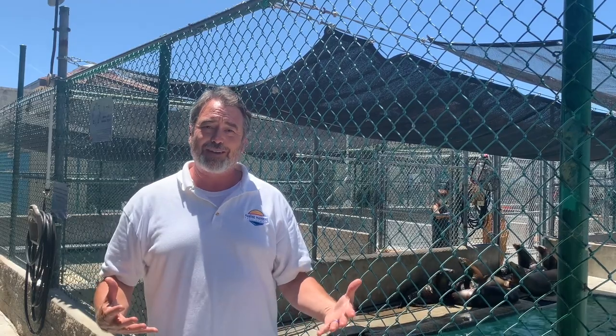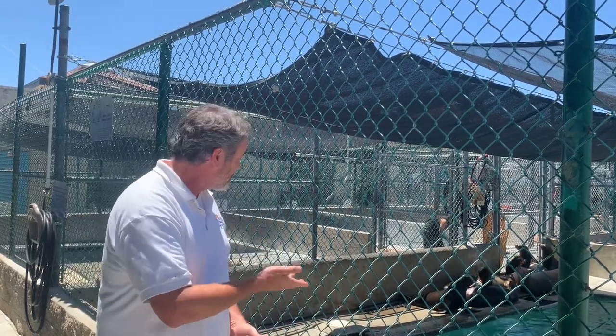Now that milk from a seal or a sea lion mom can be really rich, sometimes up to 50% fat. And they grow big and they grow fast, but then their moms leave. And once they're weaned, they're not drinking mom's milk anymore. It's up to those young animals to find fish and forage on their own out in the ocean. And for some of them, they just aren't able to find enough food, and so they're not able to thrive out in the ocean.